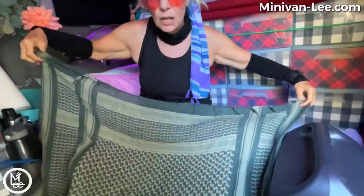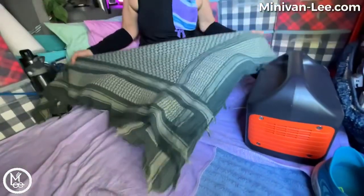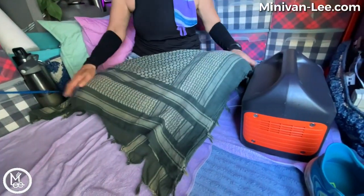But yeah. So one of y'all asked me if I would show detail step by step slowly, so I'll go slow, how to put this on. So let's open it up and see what we have here. I believe this is 41 by 41 square. Okay, so what I do is I just fold it into a triangle, like you would for us gals. We remember how to do our bandanas, right? The Jackie O thing, right?